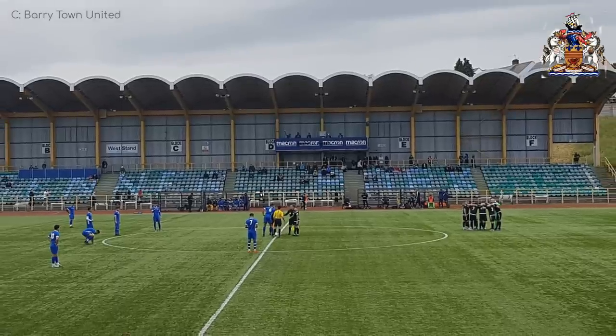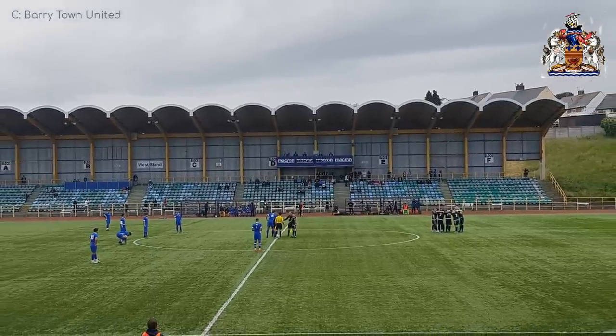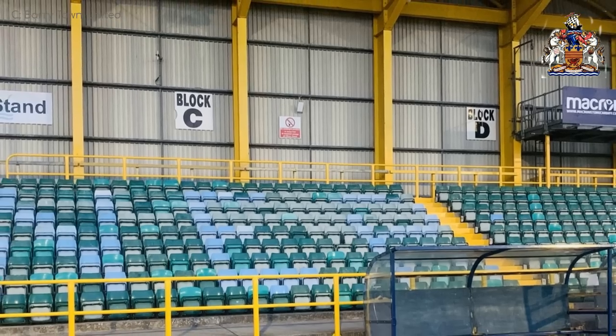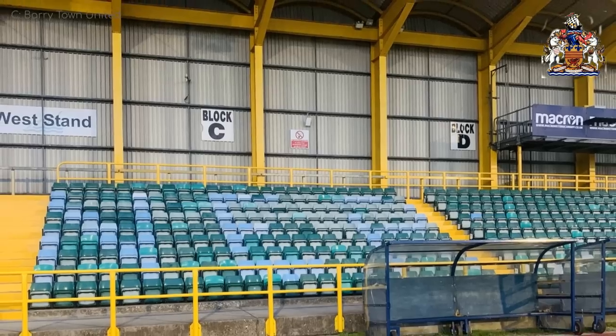So it's a little surprising that the Barry people have opted for a running track around their football field, which means that it isn't as intimate as most of the grounds in this league. Something that sets it apart in a good way, however, is that the capacity is coming entirely from covered seats.